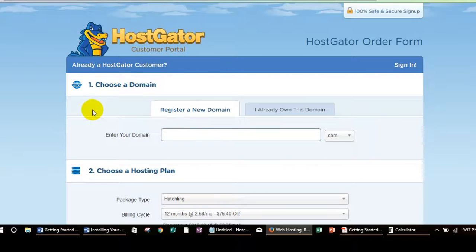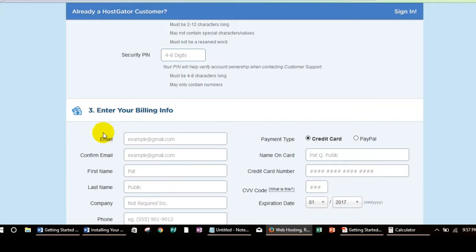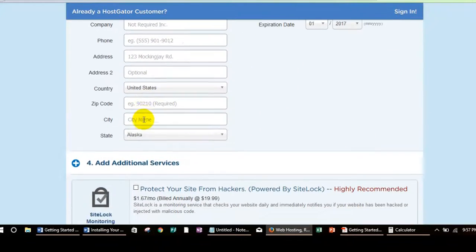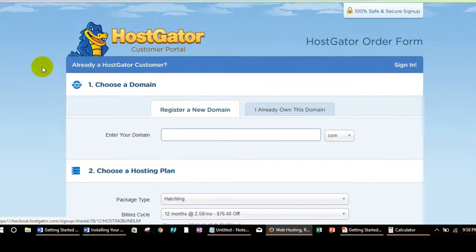So we're going to walk through this one step at a time. We're going to choose our domain, choose our hosting, enter our billing information, and then add any additional services. So let's just start at the beginning. We're going to choose the domain. So you want to type your domain in this space right here. And I'm going to choose It's Sunny Outside.